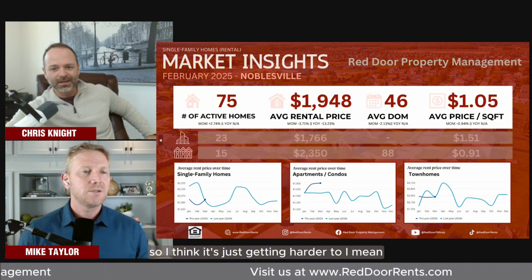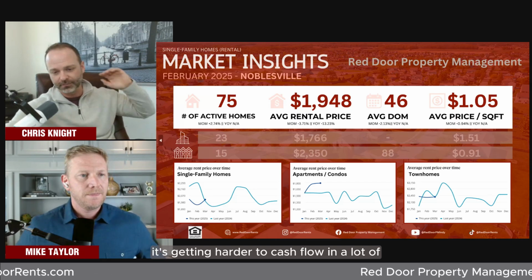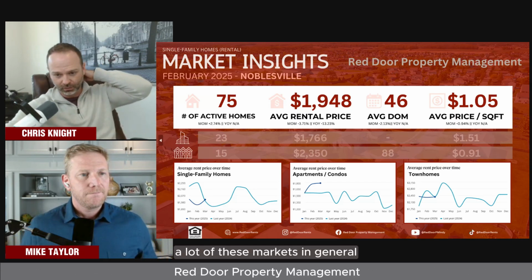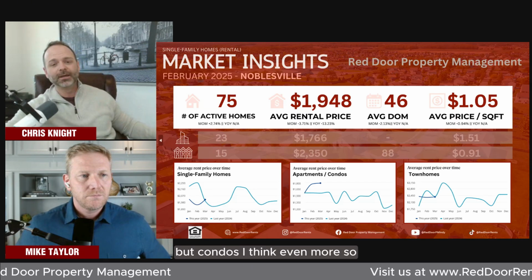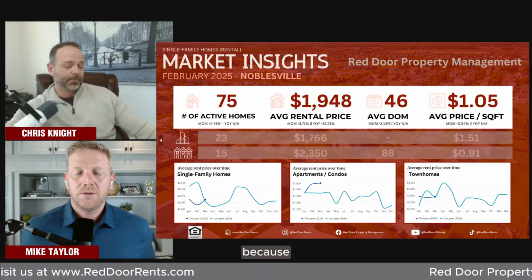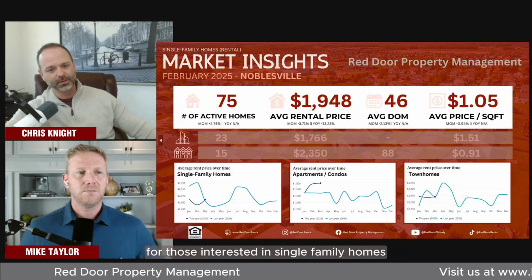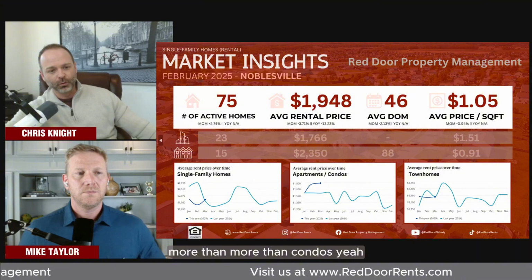And so I think it's just getting harder to cash flow in a lot of these markets in general because of interest rates, but condos, I think even more so. It's getting harder to cash flow in your average days on market because the pool for interested applicants is just a lot wider for those interested in single family homes more than condos.